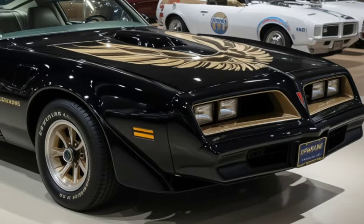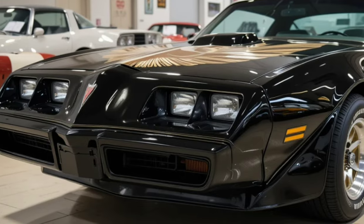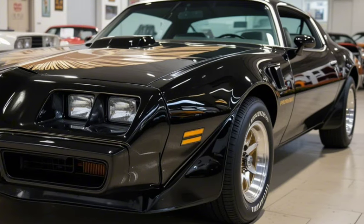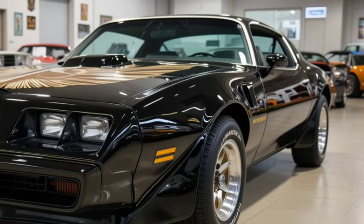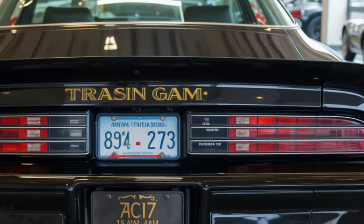The T-top roof option, which became available in '77, added another layer of cool, literally letting drivers feel the breeze while showing off. The gold honeycomb wheels and gold trim were part of the famous special edition package, the same one Burt Reynolds drove in Smokey and the Bandit. This wasn't just a car. It was a movie star, and Pontiac knew exactly what they were doing with that design.